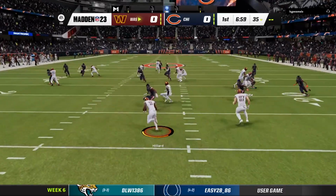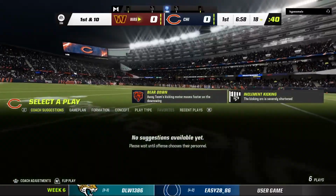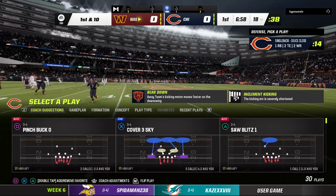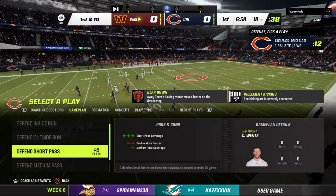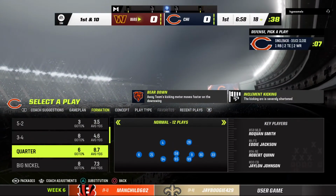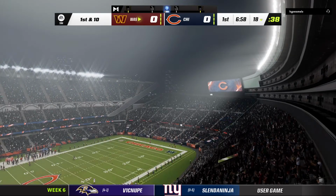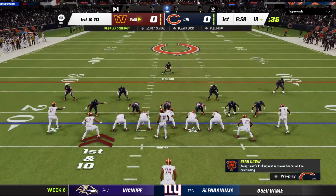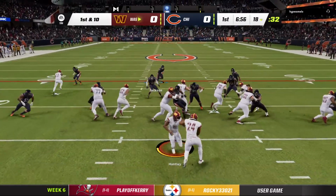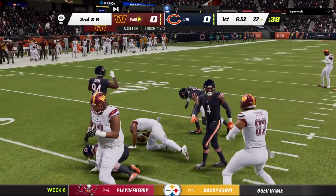Coming out of the end zone, here's Dontrell Hilliard. And no alley to be found. The coverage was solid, and he's dropped at the 18. Here's Gibson to start the drive. And he'll take this ahead for about 4.